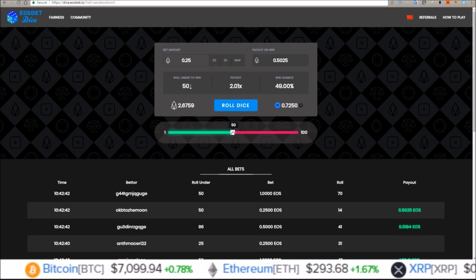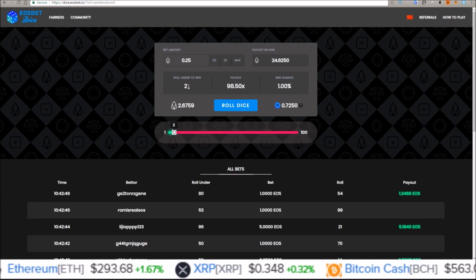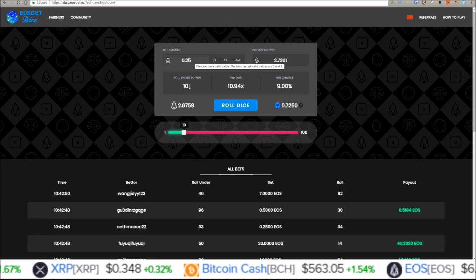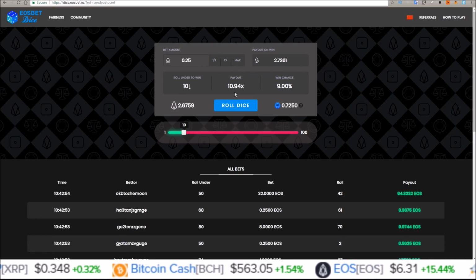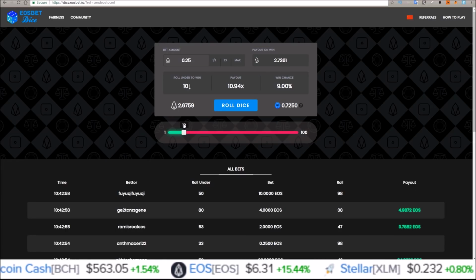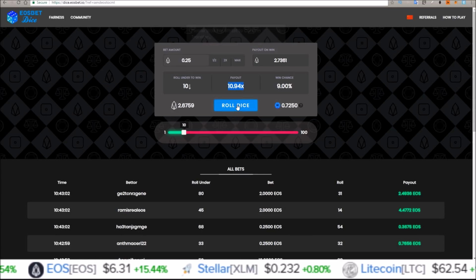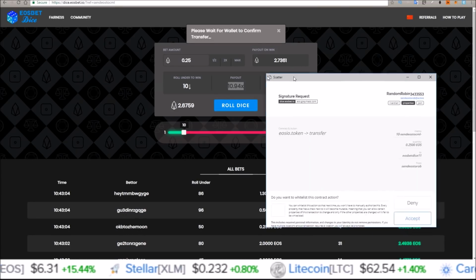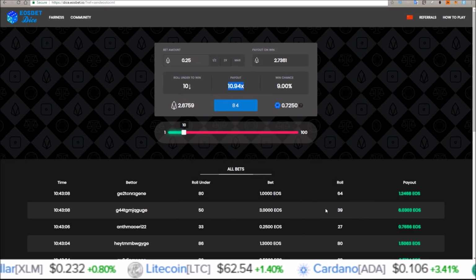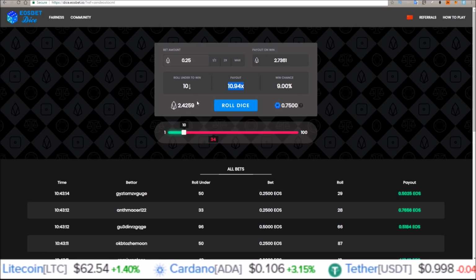So I'm going to do just one last one. Let's do 10. So I'm betting 0.25 EOS, which I have a 9% chance of winning with a number below 10. Payout 10.94. So let's just roll dice again. Probably not going to get lucky on this, but you never know. 34. No. So if I had it at 50, I would have won there.